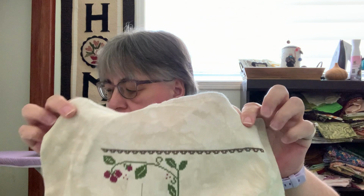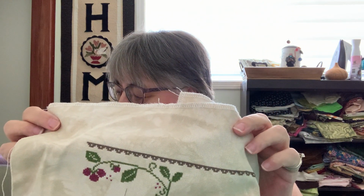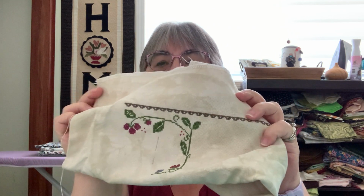Another one I started while I was out at the campground, and I can't even show you the pattern because I didn't bring the pattern. It's still out at the camper. But anyway, I just got a start on this. It's called Little House Needleworks. It's designed by Diane Williams, and it's called Home of the Needleworker. And there is a big house that goes on here.